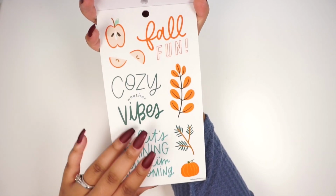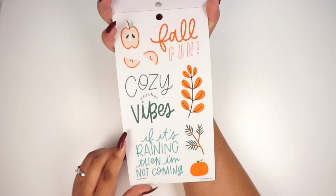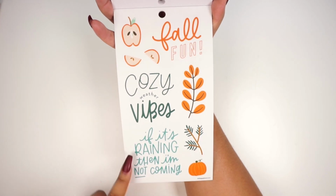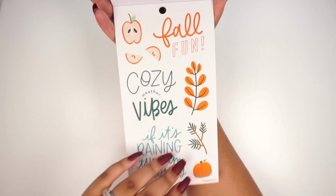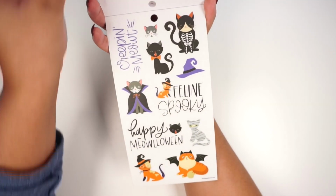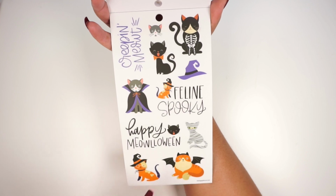This page here is full of clear stickers. We have apples, fall fun, cozy weather vibes. If it's raining, then I'm not coming. Probably. That's probably true. And then we have these leaves and pumpkins. A pumpkin. Another page of clear stickers with some cat puns and cats on there.